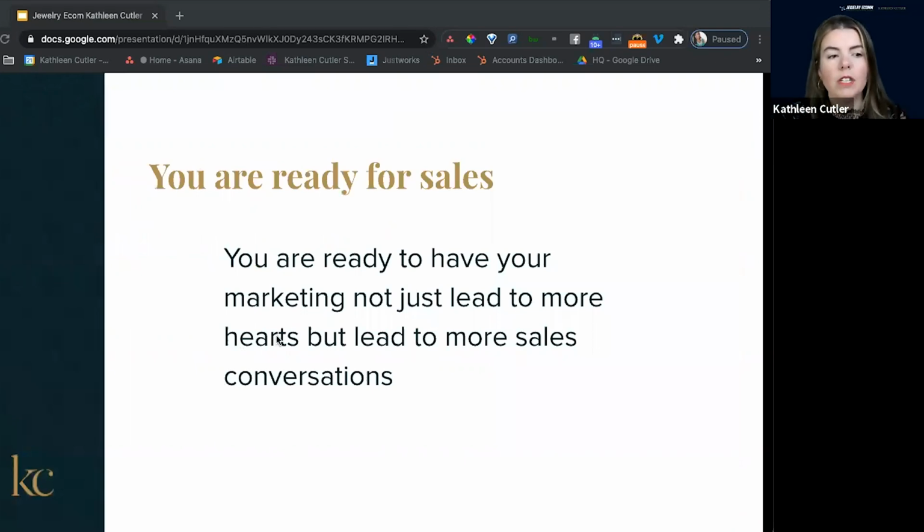And what you're really ready to do is that you're not ready for more just marketing techniques and more, I like to call it spaghetti on the wall, where you just keep trying things again and again, but you're truly ready for having these conversations turn into sales.